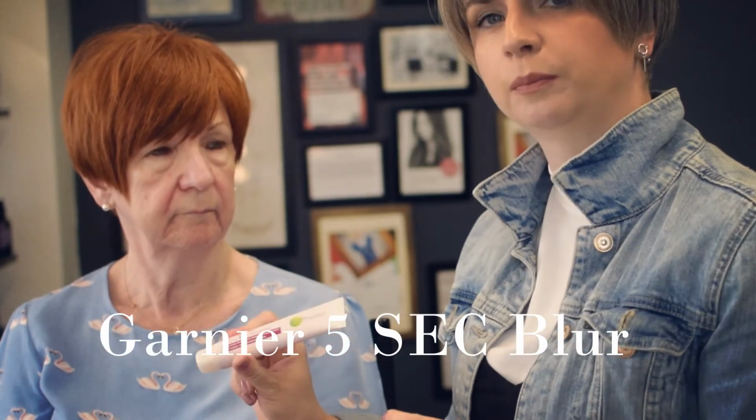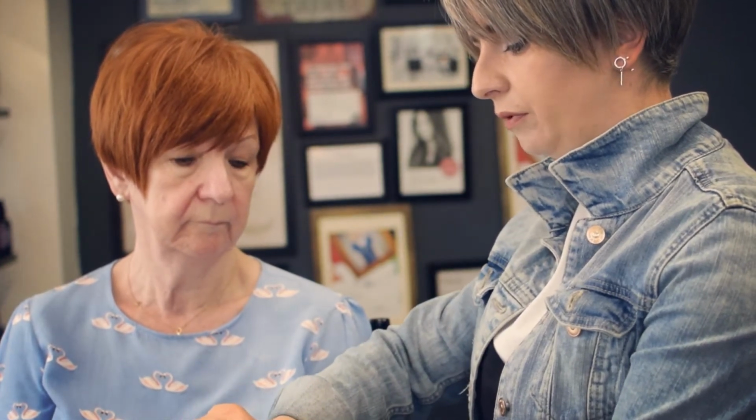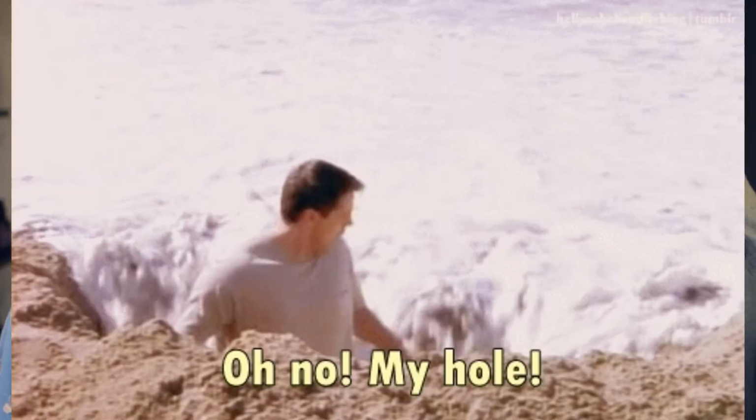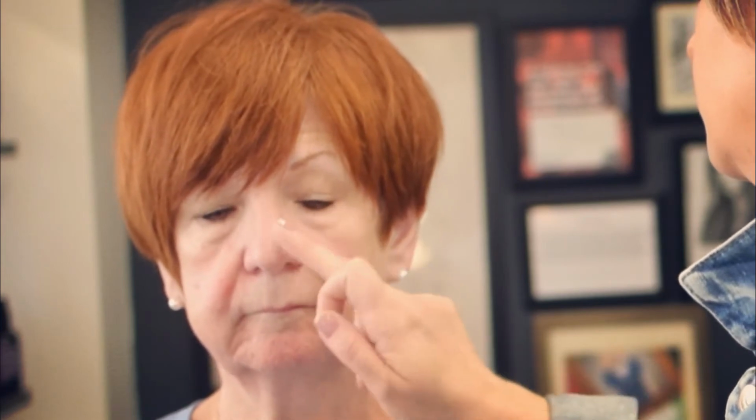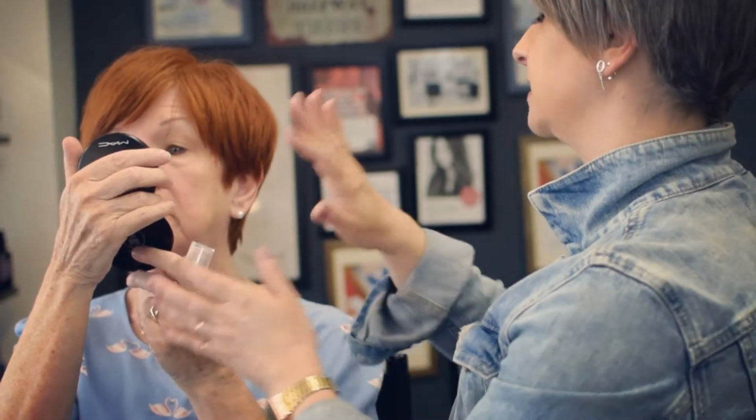So, moisturise the skin. Now you're ready to put on your primer. I'm going to pop this one on first. This is the Garnier 5 Second Perfect Blur. If you've watched my videos before, you know that I love this primer. It is a smoothing, perfecting primer. You don't need a lot of it, and you only put it on the areas where you want to fill in those holes, those pores. You pat it into the skin, and it fills in where you want it to. If you have a look in this little mirror, Mum, can you see how that's filled in all the pores now? Yeah, it's very good. So we've done that first.